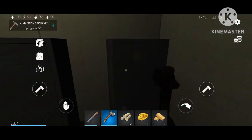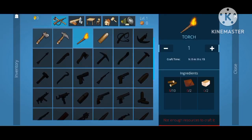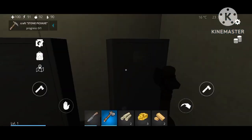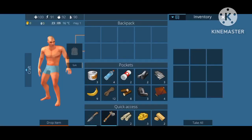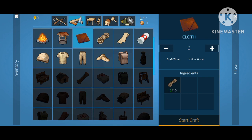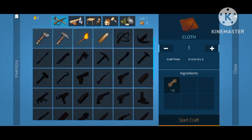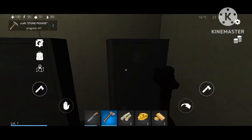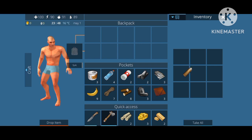Let's see what we need to build a backpack. We need three of this, and now let's see, because we need to make that, and we will make this one. We need just one, and those. Now let's make a backpack. Now we need those. What? Oh, we don't have. Oh my god.